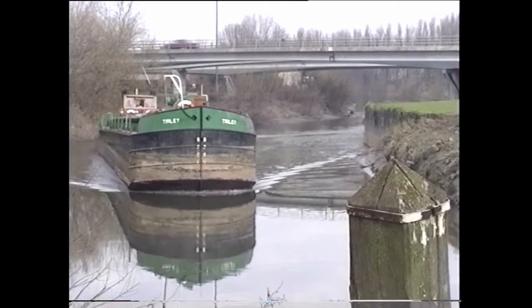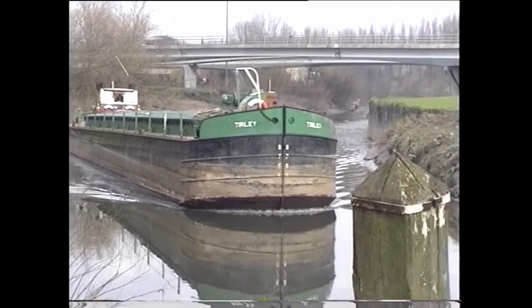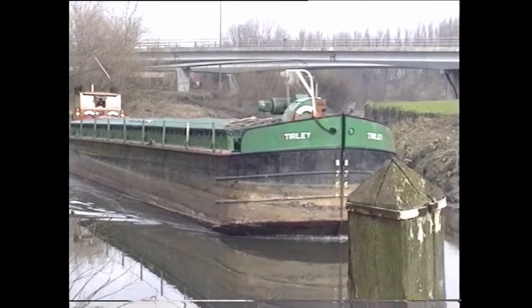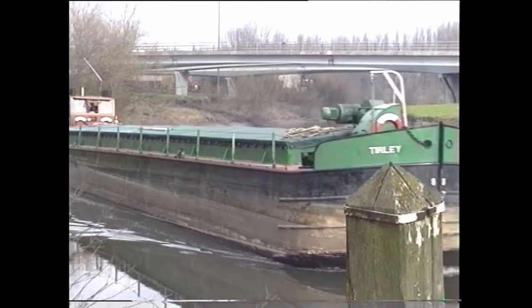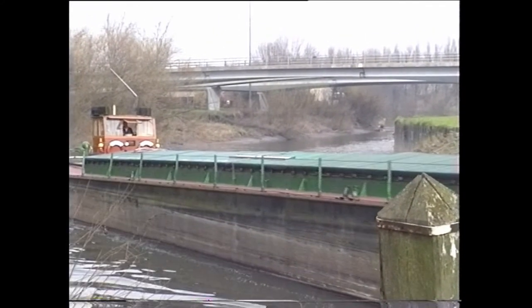We arrive at Gloucester aboard one of the two grain barges that were once owned by Allied Mills Limited. They carried grain from Sharpness to their mill at Tewkesbury. The skipper blows the whistle to let the lock keeper know that they are around the bend.